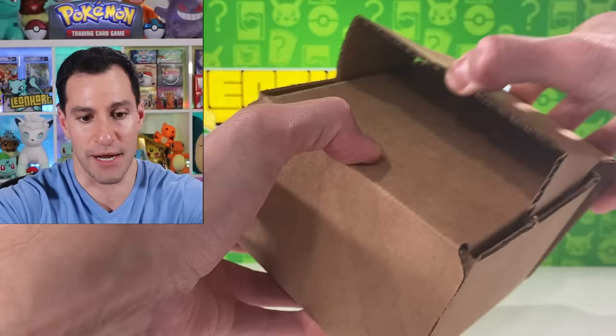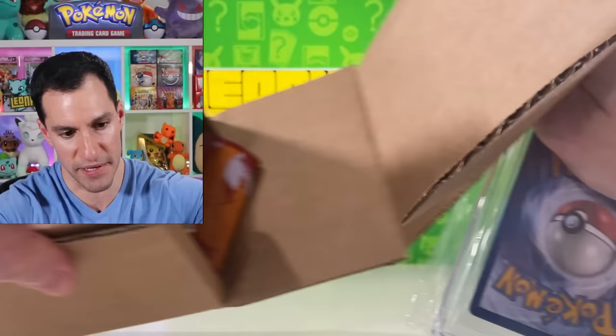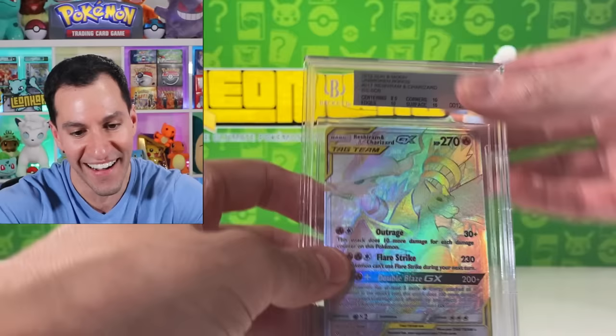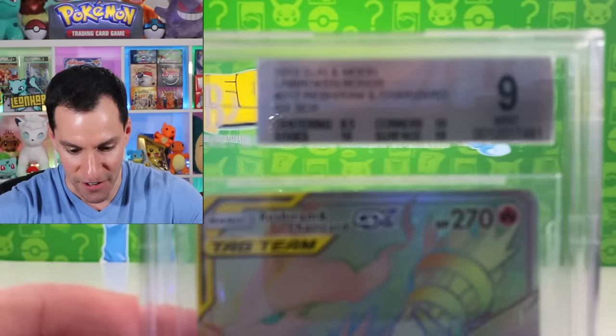Okay, so here it is. Look how beautiful it is. And there's a little sheet on the inside. Oh, they gave me the sleeve back. They've never done that before. All right, guys. Are y'all ready for a 9? Oh no! Oh my gosh, but look at that. 10s across the board, except an 8.5 for centering.